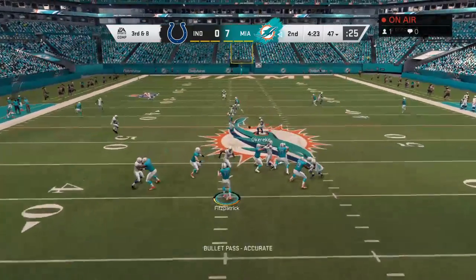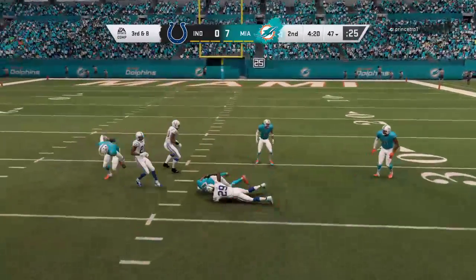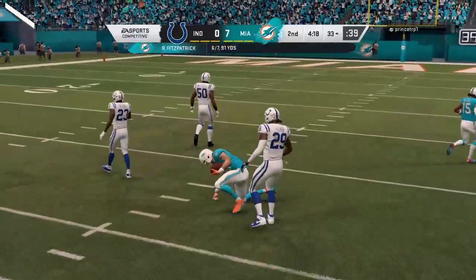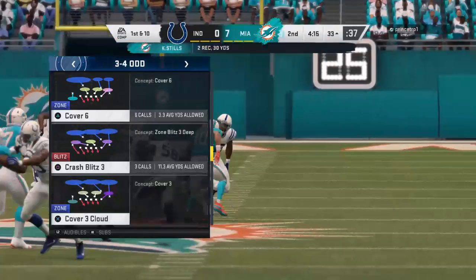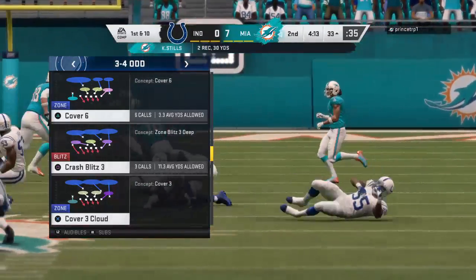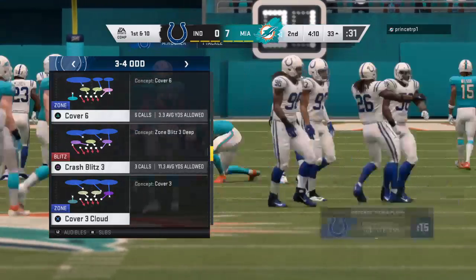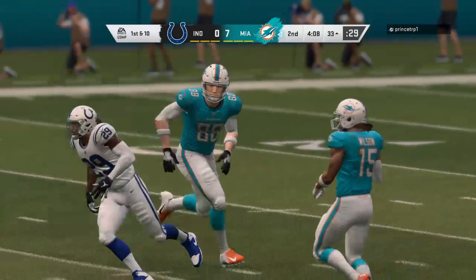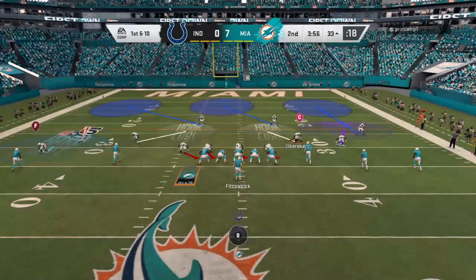From the gun, Fitzpatrick. And Stills over the middle. Now he's going to get this all the way down inside the 35. An excellent pickup of 20 yards. Quarterbacks love slant routes because the receivers are breaking right into their line of vision, and receivers love them as well because they're getting the ball on the move and able to catch it and try and get upfield and gain additional yardage.